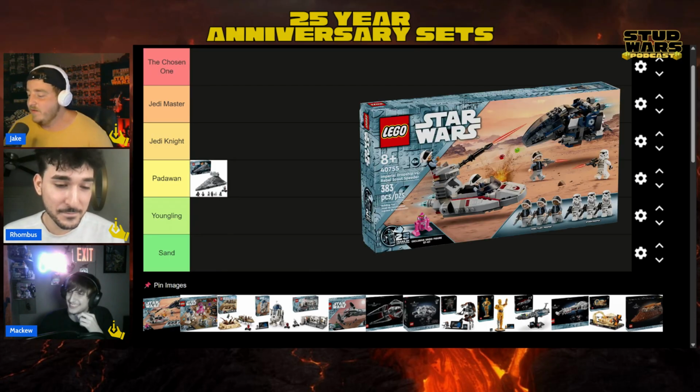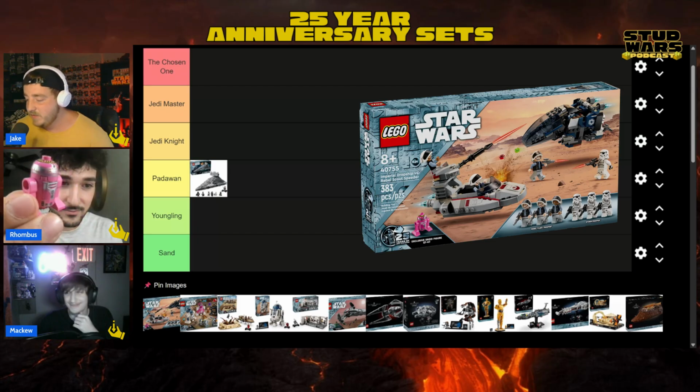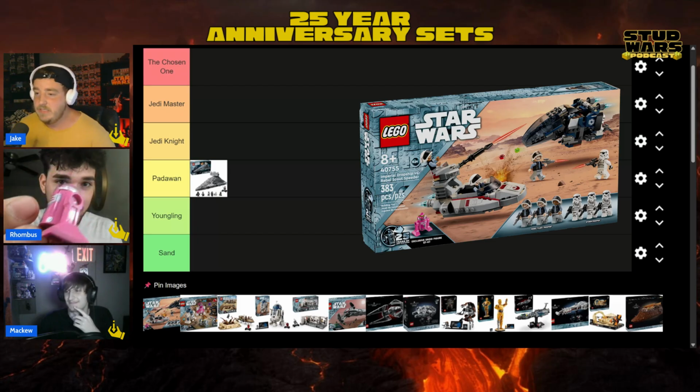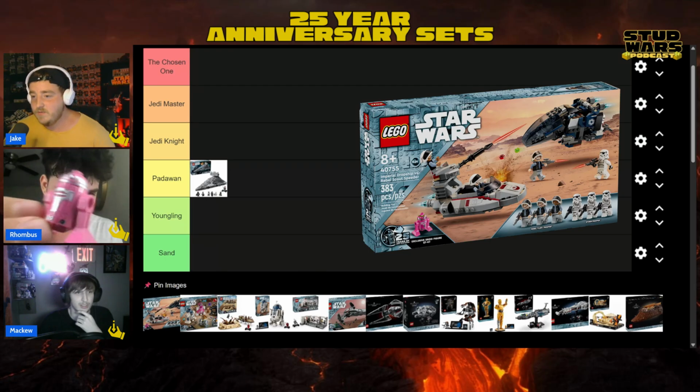Next up, we have set 40755 Imperial Dropship versus the Rebel Scout Speeder. This set retailed for $40, 383 pieces, and it came with QT-KT, which is probably, there we go. Rami's got it. That's your favorite exclusive minifigure, isn't it? Not quite.